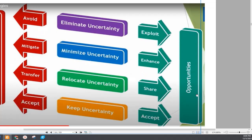Then there is risk response strategy. In risk we have threats and we have opportunity. If you want to eliminate uncertainty 100%, it will be exploit. And if you do not eliminate any uncertainty, that means 0%, it will be avoid. Then minimize uncertainty. The threats will be mitigate and the opportunity will be enhance. Then relocate uncertainty. It will be transfer and another will be share.